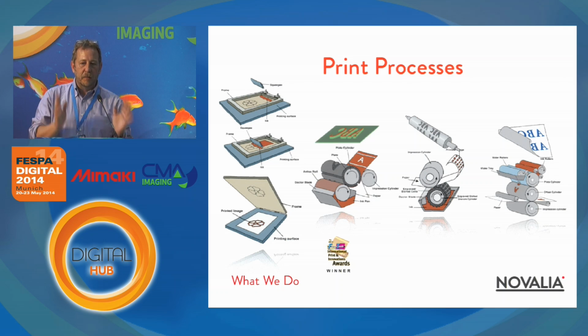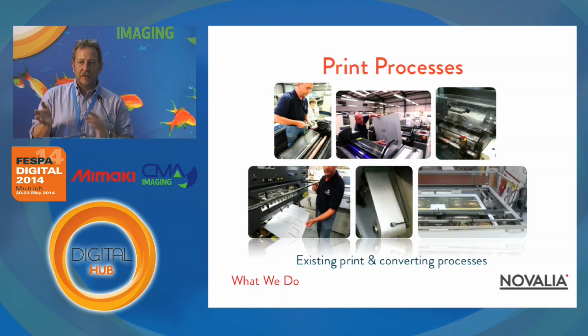But the key thing is these are unmodified processes. These are actual real machines. I don't own a printing press. We've no intention of buying a printing press ourselves.